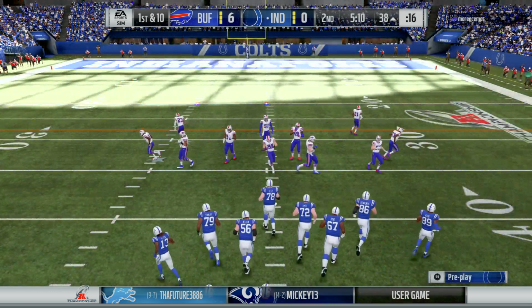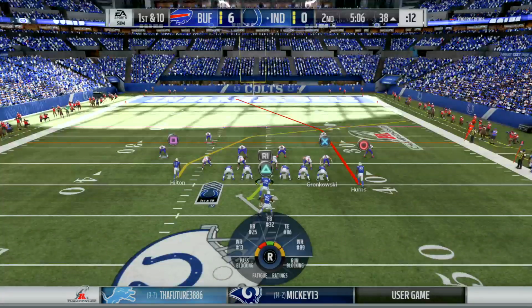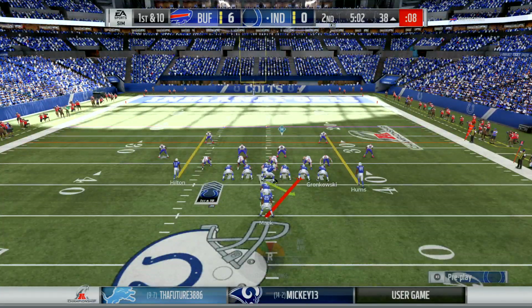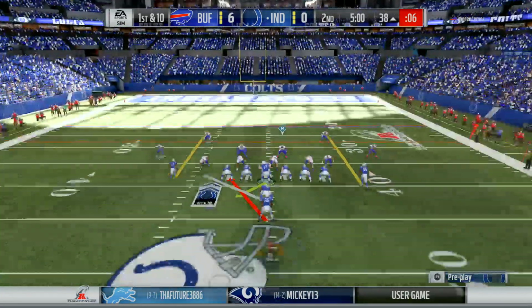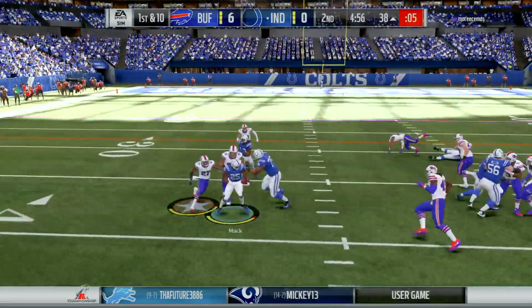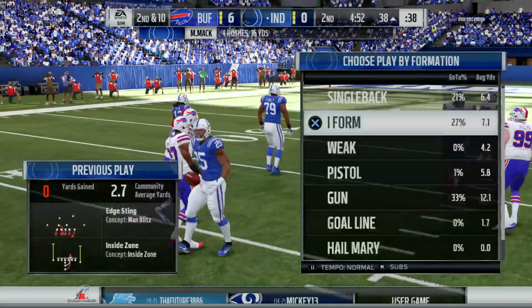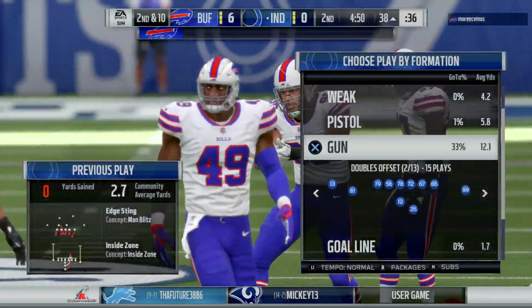This offense finding its legs now. Here's another 1st and 10. Tight end right. Go. 90. Wide. 622. Hey, watch it. Now Mack. And he is met at the line of scrimmage, and he goes down right there. No gain on the play there.